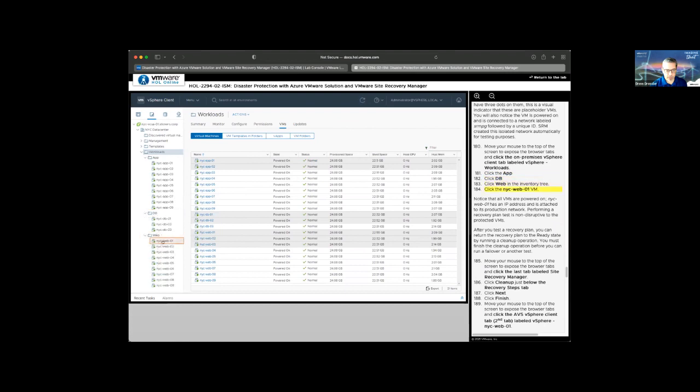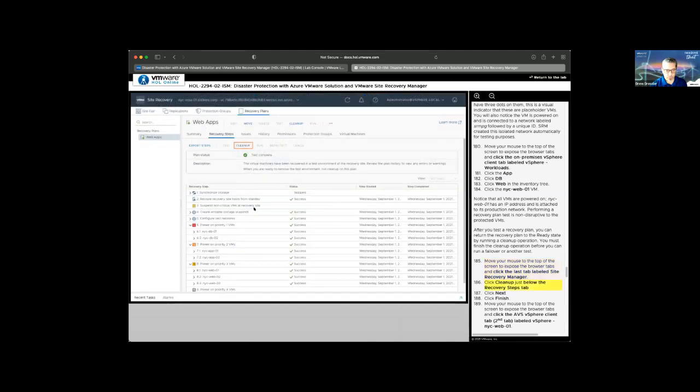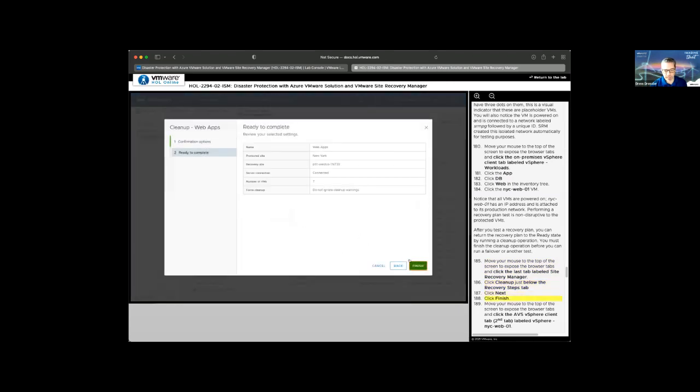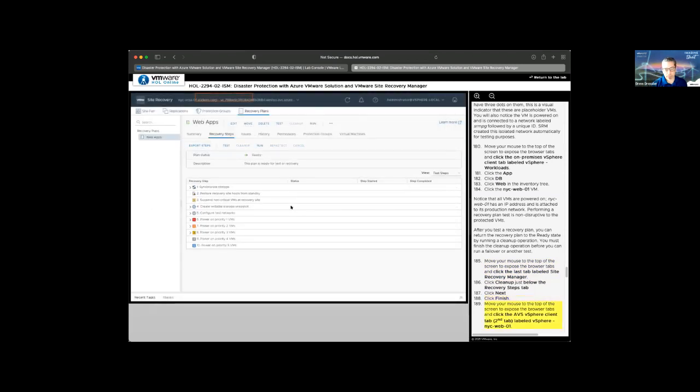And you can see the, let's see here. So this is, I can't remember which site this is. This is New York, right? So we're going to go to the recovery site. We're going to clean up. So all those VMs were running as a test. What the cleanup does is it deletes the temporary environment that it established with the temporary networks. It deletes the Delta VMDKs and then tells replication to go back where it started.